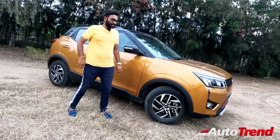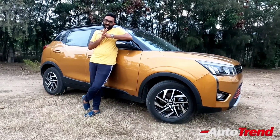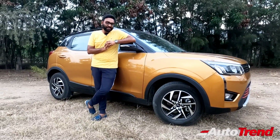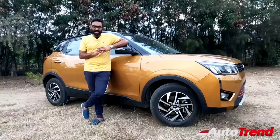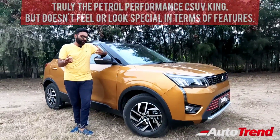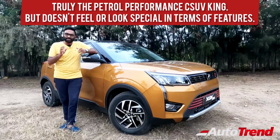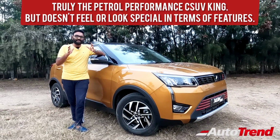So folks, that was a detailed drive review of the brand new Mahindra XUV300's flagship turbo sport turbo petrol variant with the TGDI engine. Well, this car, honestly, I expected to have even more exterior differences with some significant changes on the inside as well. Say, for example, they could have provided more red accents on the inside while also giving it larger 17-inch wheels and some other features, but they did not.